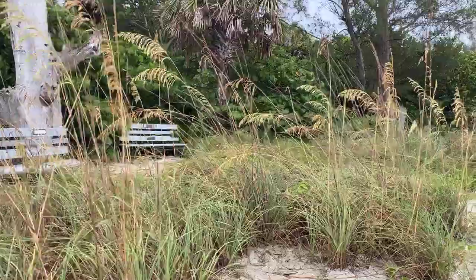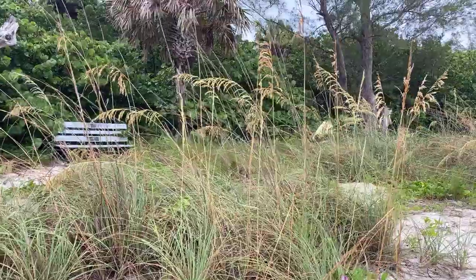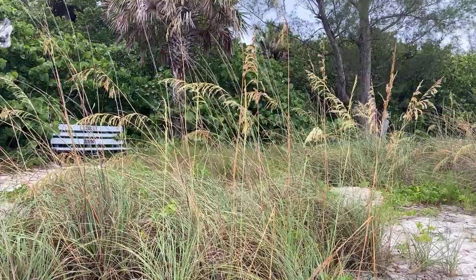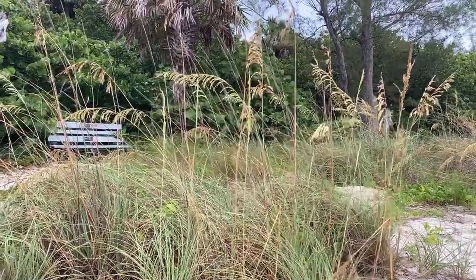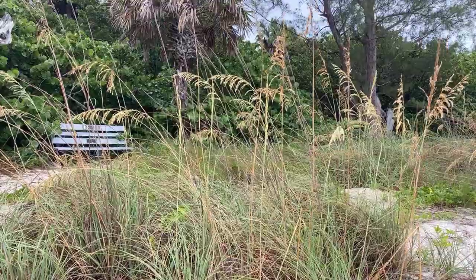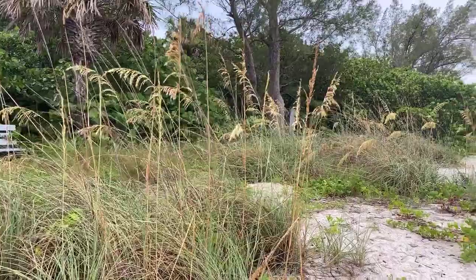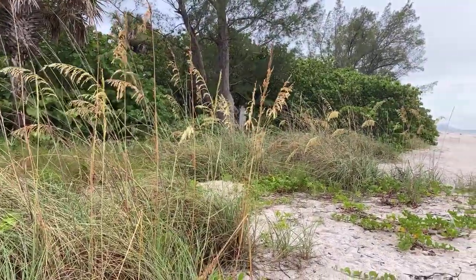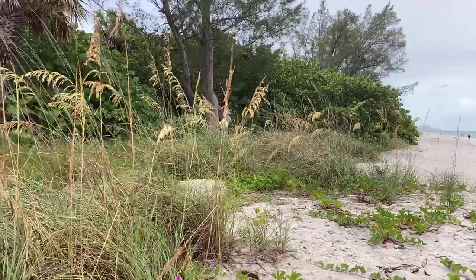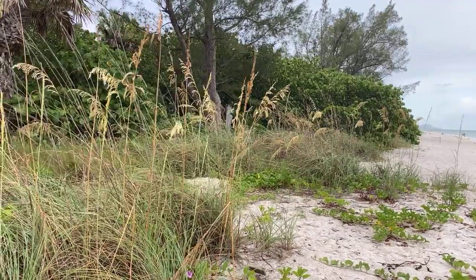Beautiful sea oats. Do not tamper with these sea oats, whatever you do. You might wind up in the pokey. You might be spending your vacation in the pokey. These are protected by law. The roots of these sea oats are what hold our shoreline together. They play a vital role in our, what would you call it? I don't know, ecology.